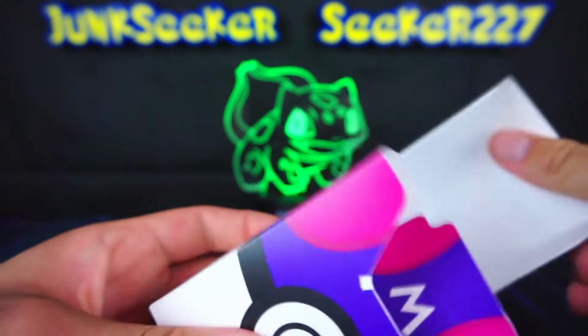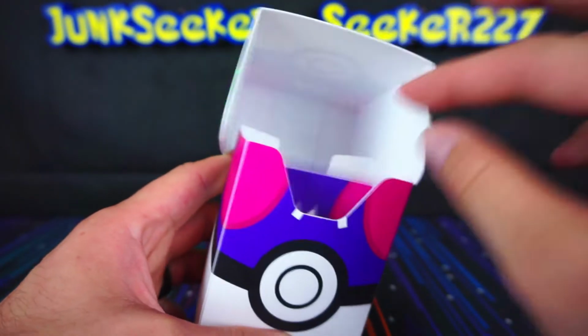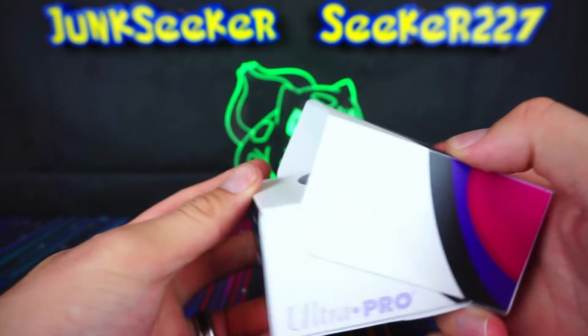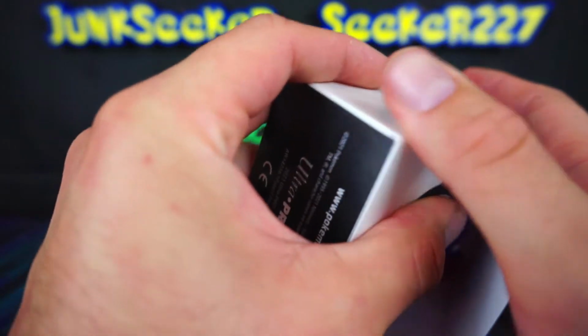As far as packs and stuff, I'm going to be flying through them. But yeah, it seems fine. We have our little divider in there. We don't have any broken corners or anything like that, although I might break one if I can't get this to close right.